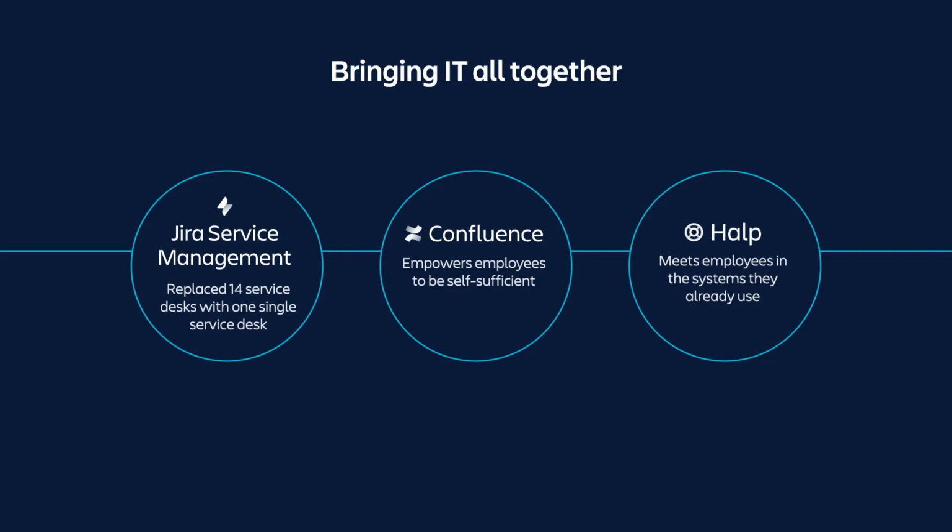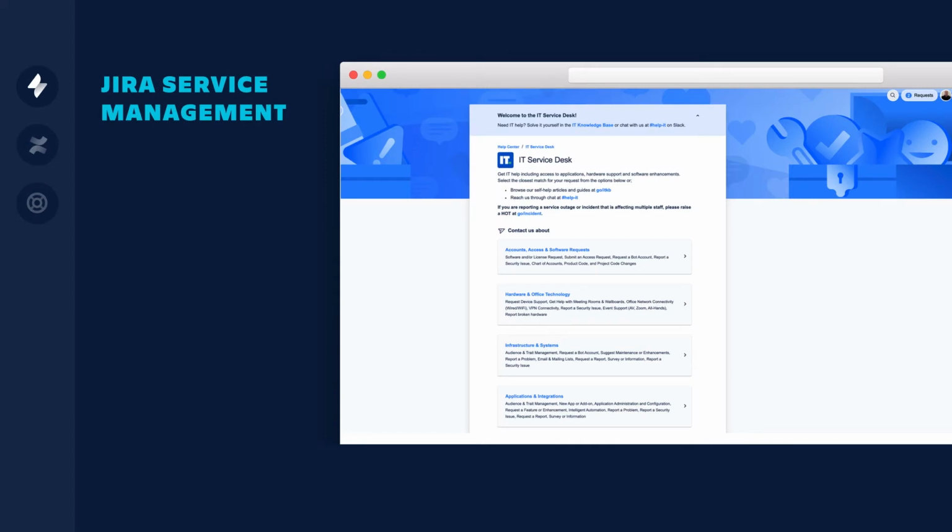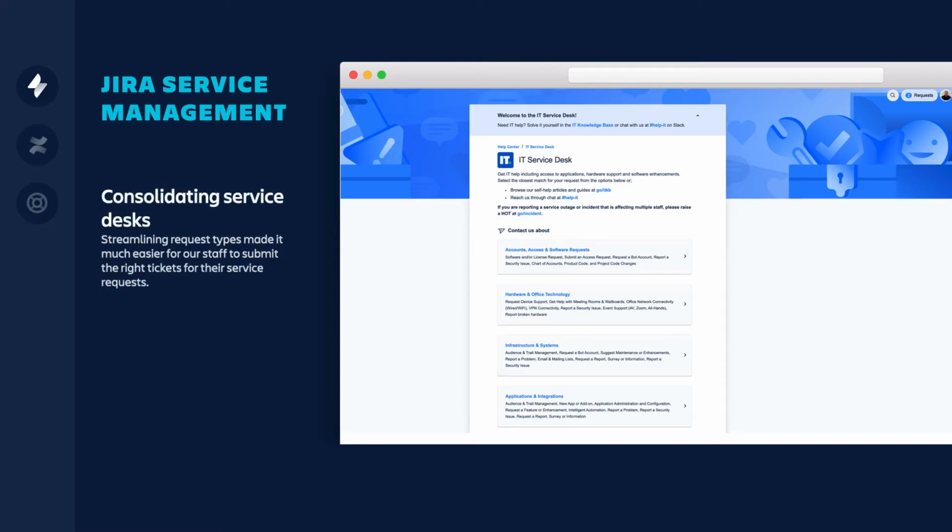Everything that you're going to see today was done 100% with out-of-the-box features. No add-ons or scripting, just Jira Service Management, Confluence, Help, and Slack. Since each part of IT had its own service desk portal and request types, we began by analyzing the request types in each portal and the issues received in each project and grouped them into higher level buckets. We looked for any commonalities. As an example, basically every team was handling access requests for their respective systems.